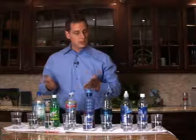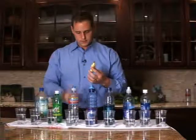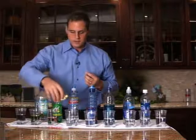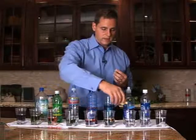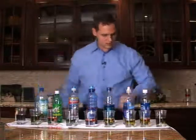The second quality is the pH level, which stands for potential hydrogen. What I'm going to do is show you exactly what the pH levels are of each one of these products, including tap water and the Juvelle water. I'm going to take some of these pH drops and drop a little bit in each cup. You'll notice that they are changing colors. This is what lets us know what the potential hydrogen levels are in each one of these beverages. Let me just stir these up.